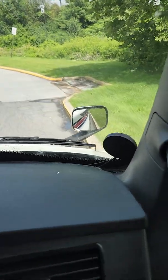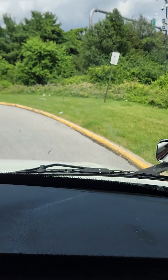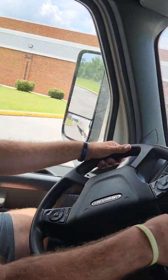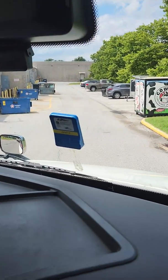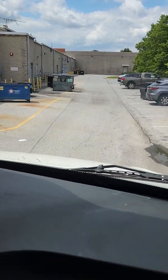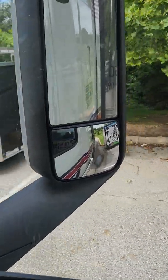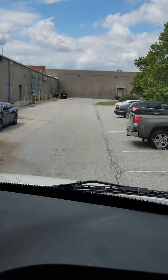You can see he's staying inside, he's not touching the curb. Just follow the contour. You got plenty of space here to pull your tandems all the way through. Size up the path that you have with the width of the truck. Check your mirrors, make sure you're clearing everything in your path, and then look back forward.